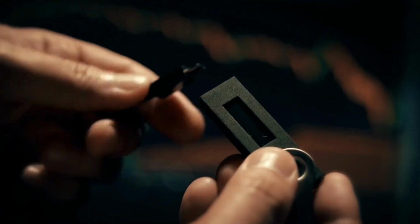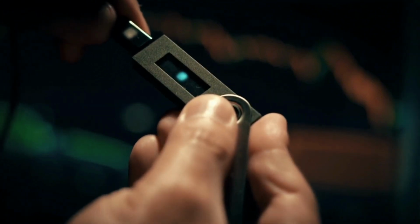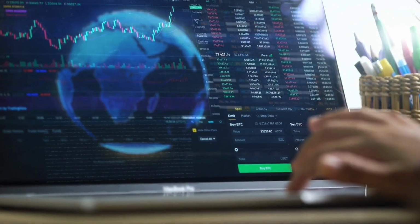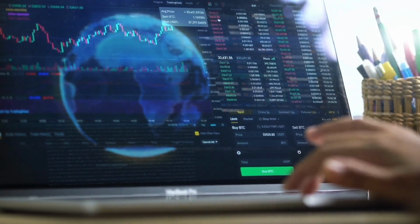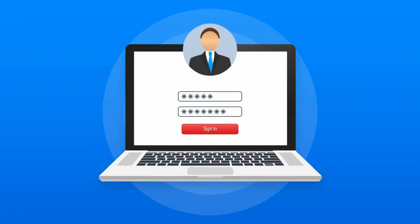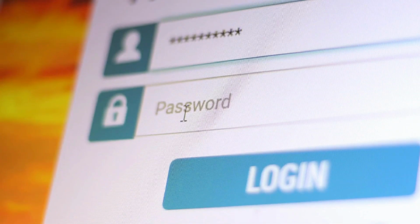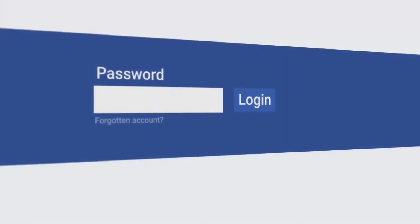A hardware wallet, often a tiny plug-in device, is a portable key that allows you to access your crypto assets securely from anywhere. Many apps can log you in using a hardware wallet, eliminating the need to establish fresh accounts. You can even log in to regular applications like Google and Facebook using them.